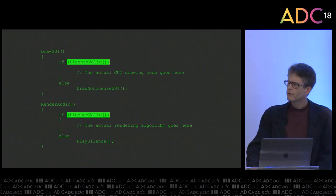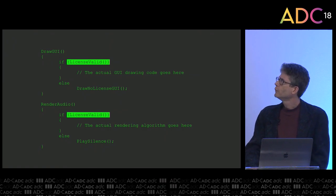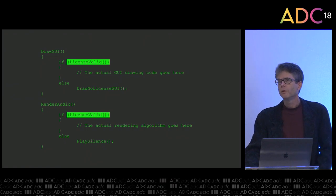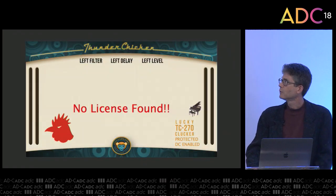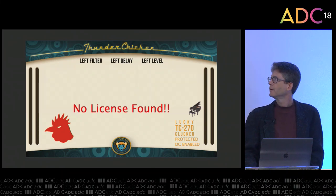So this is very, very simplified, of course, but you might have places like this in your code. Your draw GUI routine might check if the license is valid. If it is valid, it will show the actual GUI of your plugin or your program. Otherwise, it could show something that demonstrates that there's no license available to the customer. Render audio, similarly, would only do the real algorithm if the license is actually found to be on the user's system and valid. Otherwise, it could play silence or some other technique. So this is just a really ugly version of what Thunder Chicken does when there's no license. You can do something much better than that.